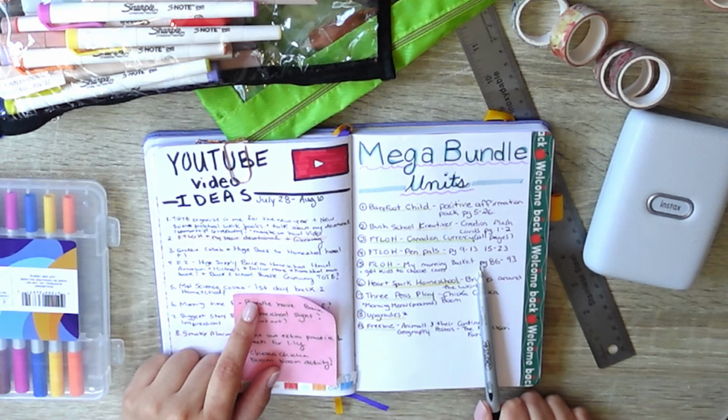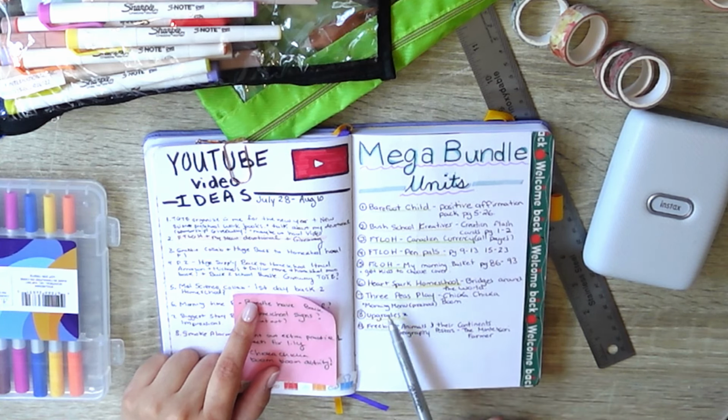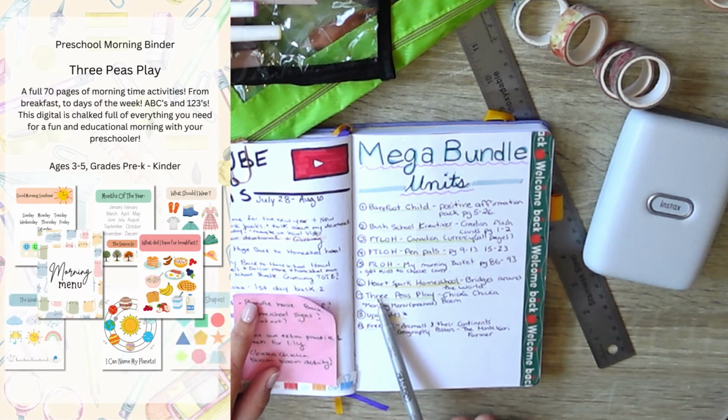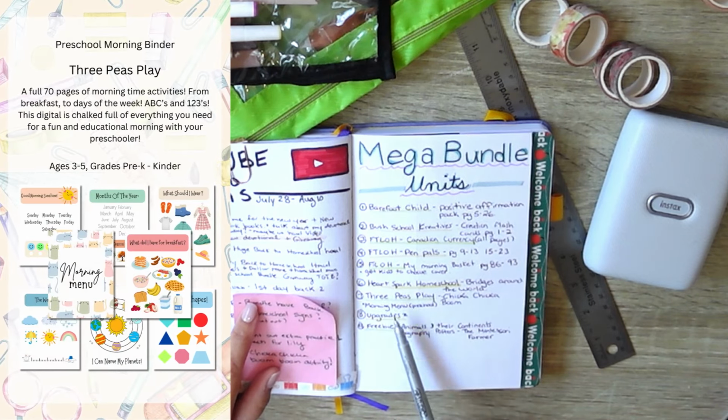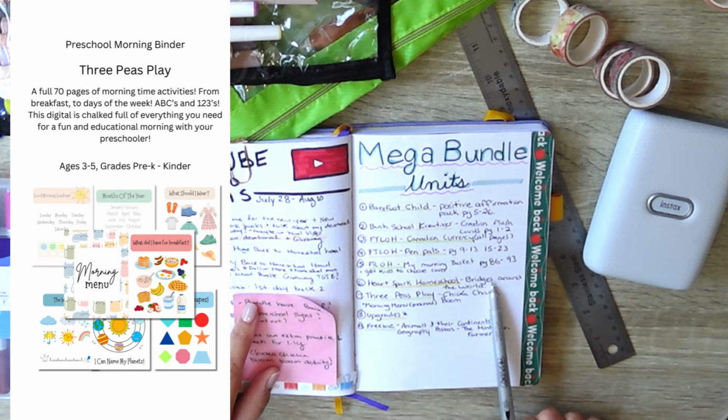So I have my morning basket set up from For the Love of Homeschooling, and I put the pages that I want here. And then I have one for Lily as well, the morning menu 3-piece play. There are so many resources here, guys, in this mega bundle. And then I have Bridges Around the World.